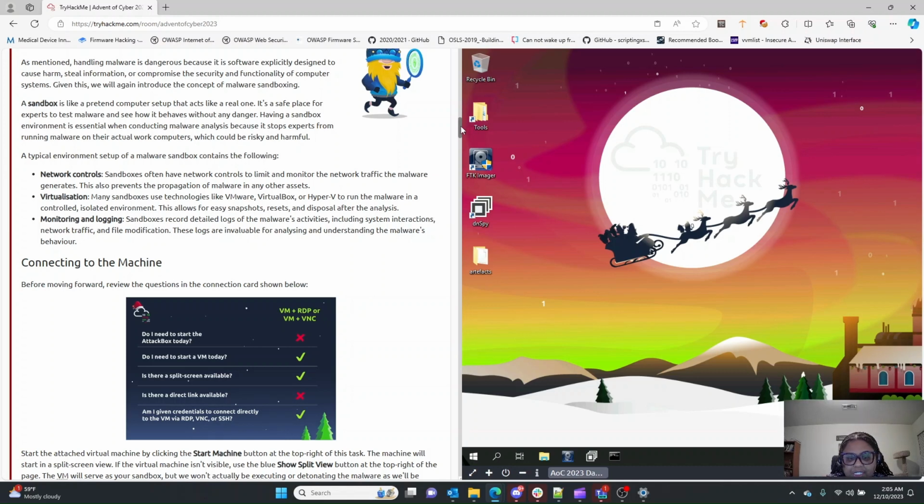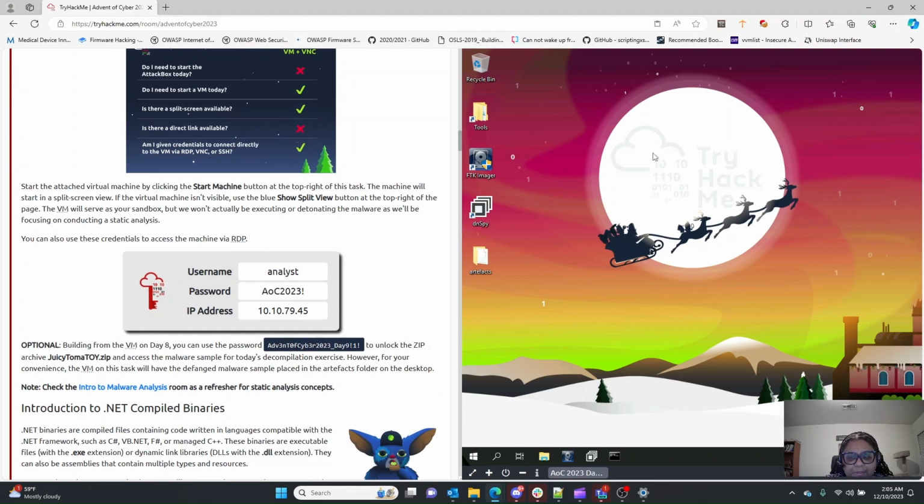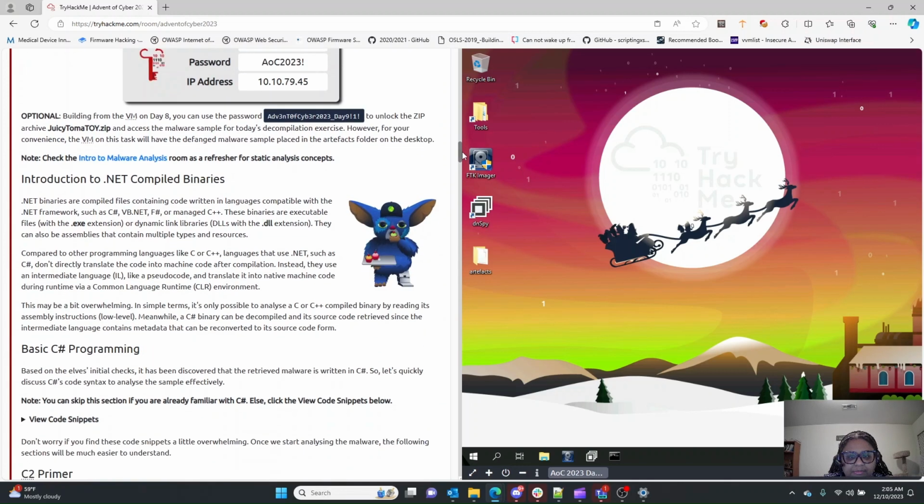So, connected to the machine, we're going to need the VM, it's split screen, and we're using the RDP because we have a Windows machine. Okay, so this is our username, our password, and our IP address. Optional. Building from the VM on day 8, you could use the password to unlock the zip archive Juicy Tomatoy and access the malware sample for today's decompilation exercise. However, for your convenience, the VM on this task will have the defanged malware sample placed in the artifacts folder on the desktop.